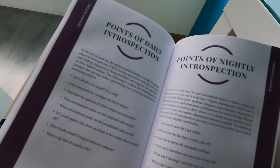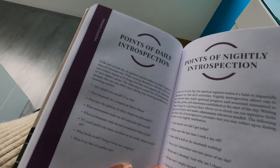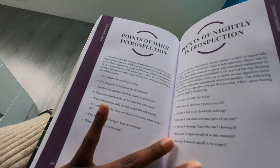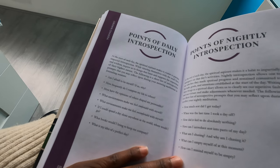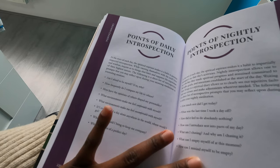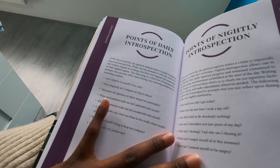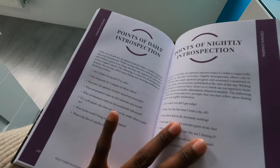But I wanted to show you, today I'm going to be working on the crown chakra focus. While focusing on the crown chakra, there's a point of daily introspection, some questions that you can go through to see how you feel, to see exactly where you are in the day, so that you can focus on those points and journal about them, just think about them out loud, think about them in your head, and move through these questions. While I'm going to clock in and while it's not too busy at work, I'm going to do the morning introspections, and then tonight I'll do the nightly ones before going to bed.